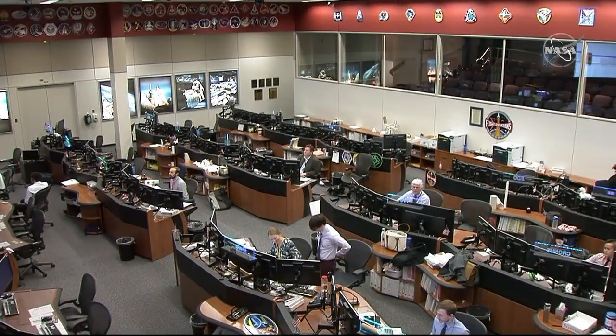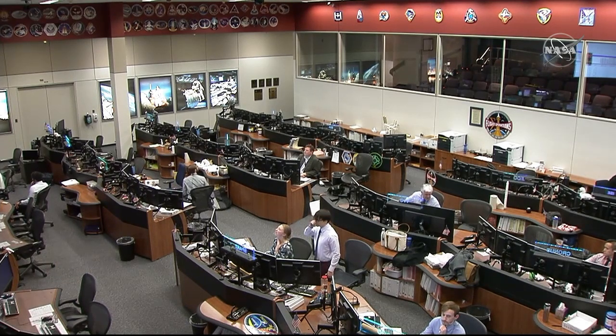The astronauts will capture and berth the vehicle to the space station's Harmony module once it arrives on Monday morning, March 9th, and we'll be live for that at 4:30 a.m. Central Time to watch it all unfold. Until then, things are looking good here in the International Space Station Flight Control Room in Houston, and with that, we will send it back to you, Tammy.